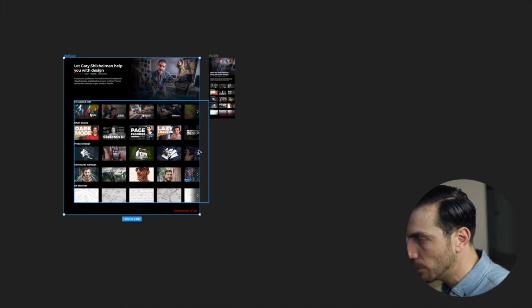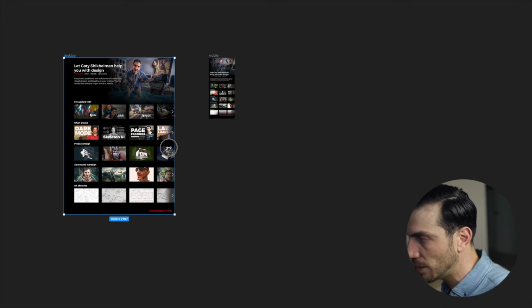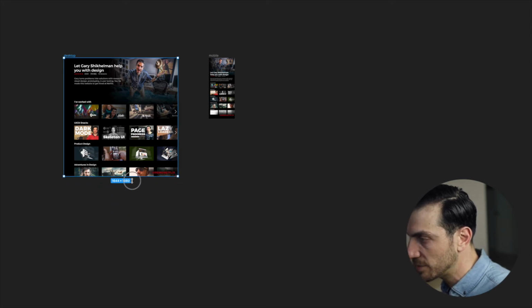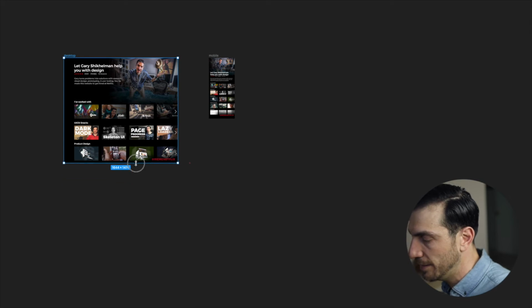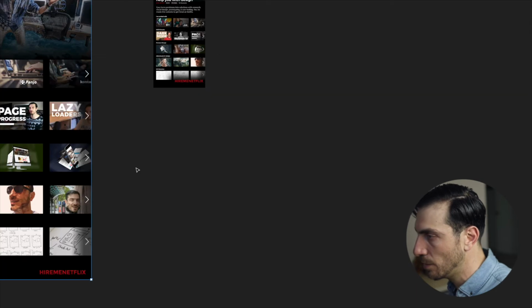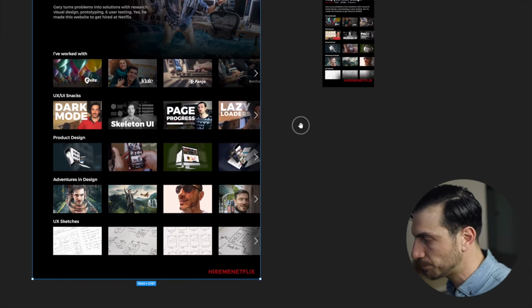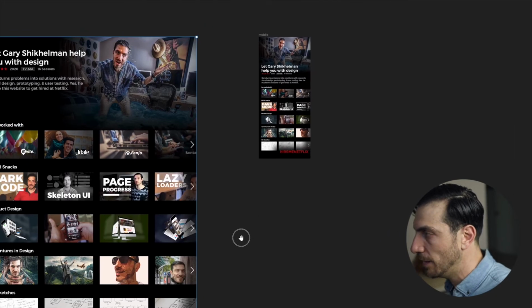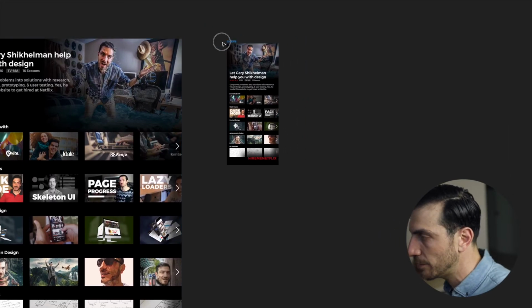But just to show you, this is how the site would react and how things would move in different width points. And that CTA at the bottom, the Hire Me Netflix CTA, when the user taps on that, it's always going to be fixed at the bottom right. And it's pretty much a CTA. When that gets tapped on, it'll take the user to my LinkedIn profile.